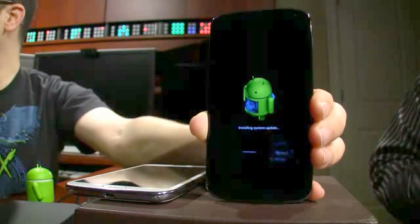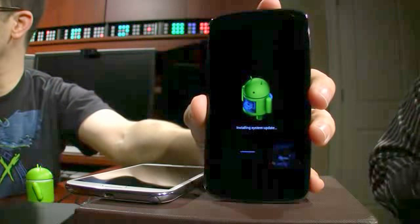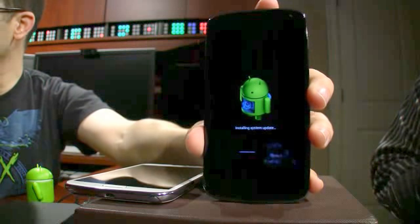We don't know. How are the buttons? On-screen buttons are fine, as well as the physical buttons on the phone. They're just fine. Don't drop it.